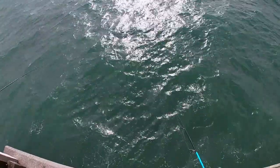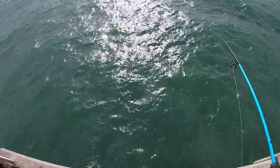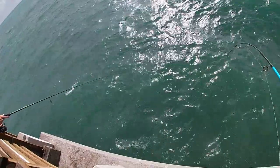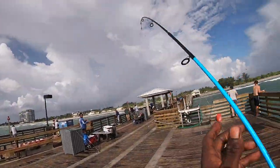Bite my beaky. There they go. They're right underneath us, brother. You just gotta let it sink. Remember, the wind's holding the weight out. Wait, wait, wait, wait. I got like two or three good ones. Four good ones.